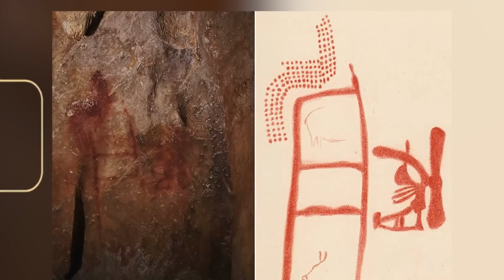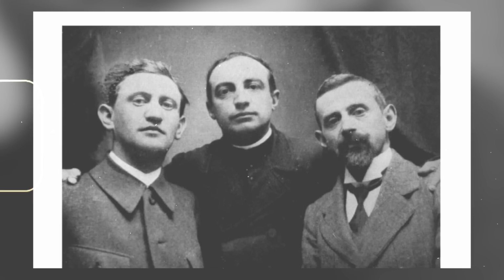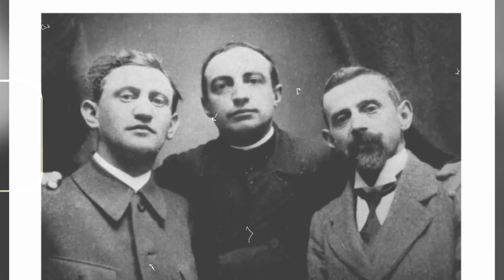2. Lapasa Inscription. Tucked away in the cave of Lapasa, part of Spain's Monte Castillo cave complex, the Lapasa Inscription is a collection of abstract symbols that even left experts confused. Discovered in 1911 by Hugo Obermeyer and Paul Vernet, this inscription is one of the most puzzling examples of Paleolithic cave art out there. So, what's so special about it?